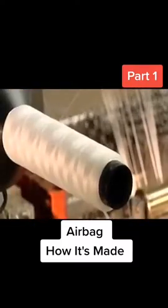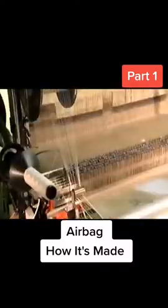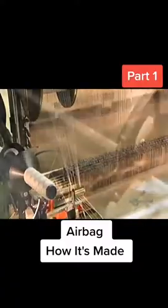Up to 10,700 yarns can be used to make the material. If even one of the thousands of yarns breaks, an electrical sensor will detect it and shut the loom down, so production never gets in a snarl.